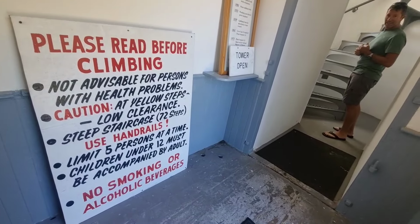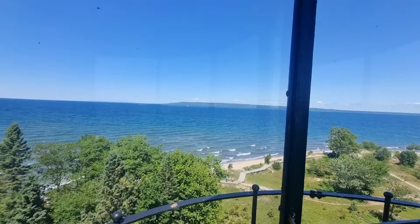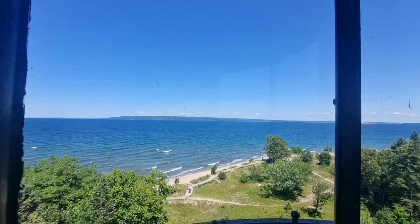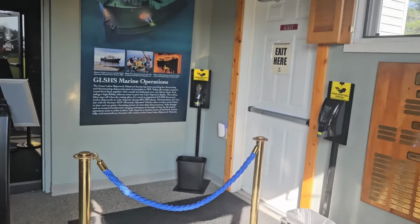So, we're at our first lighthouse on the Upper Peninsula, the UP. And there you have it, Lake Superior. Bit of a rough afternoon. The land you can see in the distance there is actually Canada. And it is actually quite cool outside. Sweatshirt weather at least anyhow. Next up, the Shipwreck Museum. Let's go take a look at that.